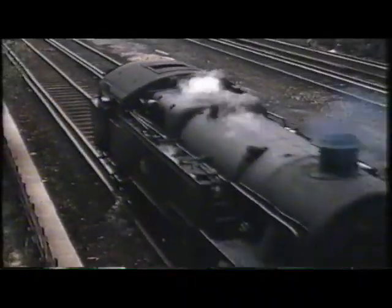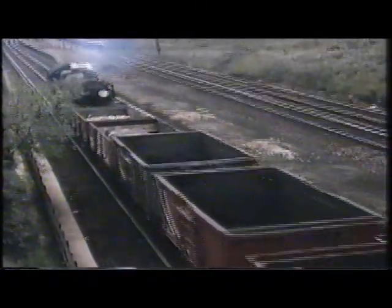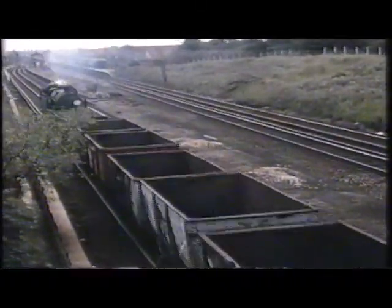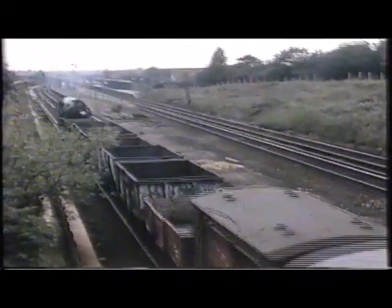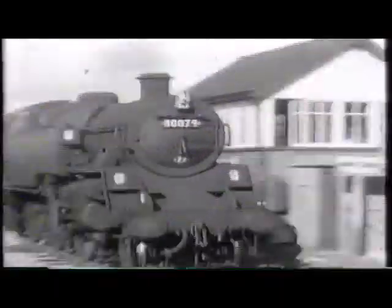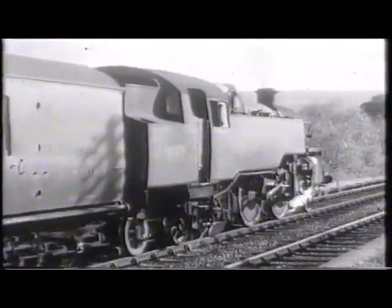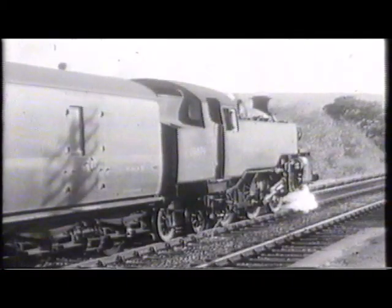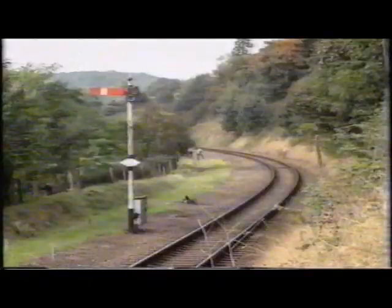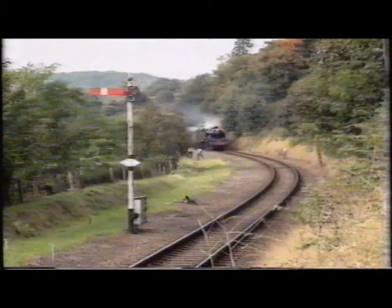Although the big tanks were classified 4, without a P for passenger or F for freight designation, they were seldom used on freight work, as tank engines were inherently less effective for loose coupled goods work due to their inferior braking capacity by comparison with tender engines. They were inevitable candidates for preservation. Number 80079 is seen at work on the Southern Region and then more recently on the Severn Valley Railway, where it was one of the stalwarts throughout the 1980s.